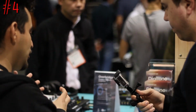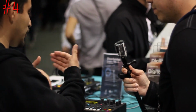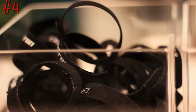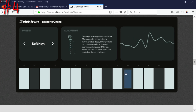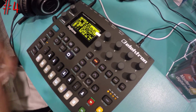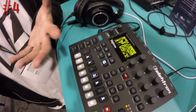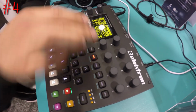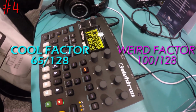The DIGITONE simplifies the difficult to grasp language of FM synthesis, while still giving you endless options. You can use it to perform any type of sound imaginable with its 8-voice polyphonic hardware synthesizer across 4 synth tracks and using 8 different algorithms, with all the usual effects and 2 LFOs. And what's more, this is all visualized with the no-frills screen in the top left that gives a nothing more, nothing less graphical tour of what you are doing, making it easier to not just create, but actually understand the language you are trying to speak through FM synthesis. For cool, that's going to be a 65 out of 128, but weird, 100 out of 128.